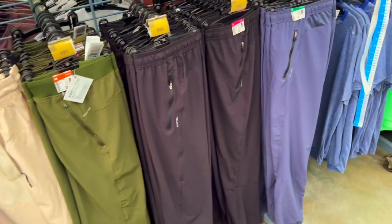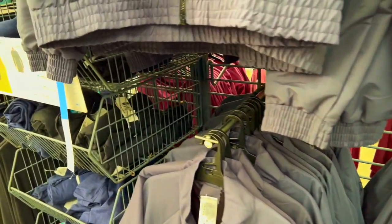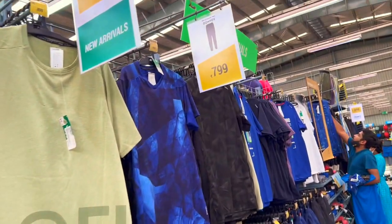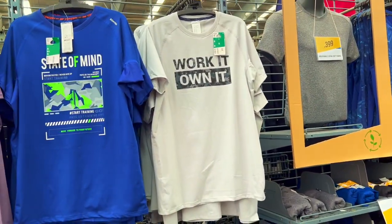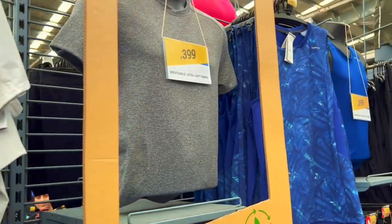Some joggers are available here starting from $999. You can pick it up if you're looking for different color options and sizes, and comfortable as well. Now these are really comfortable. Just give it a try. They have a wide variety of options you can choose from, with different colors and for purposes such as training, workouts, running and jogging, so you can just give it a try.